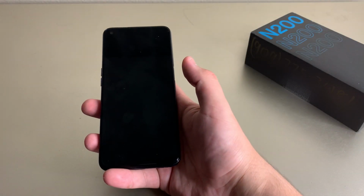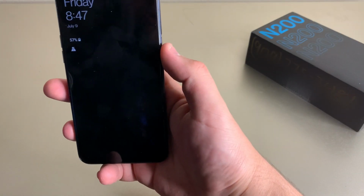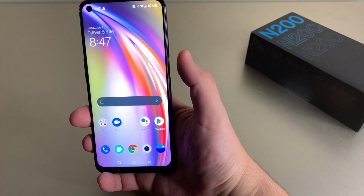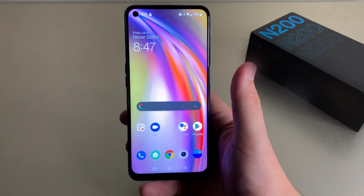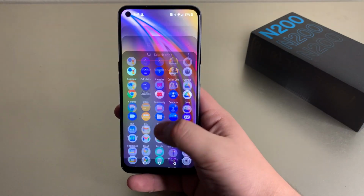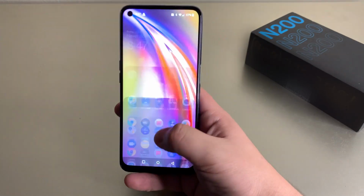Other thing I really love about this device is just being able to look at the screen and the time turns on. It shows you your battery life right there. It's kind of like that always on display that we have on Samsung devices, but I feel like this device runs better than most Samsung devices, and it's a lighter UI.